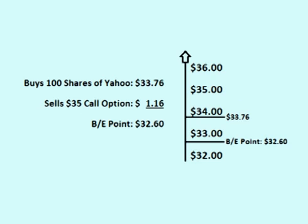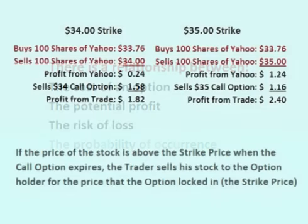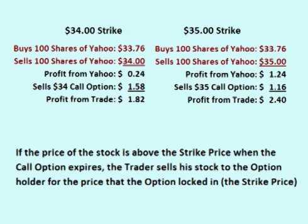Let's compare the two choices. It is important to note that there is a relationship between the cost of an option, the potential profit, the risk of loss, and the probability of occurrence. If the price of the underlying stock rises over the call option strike price, the option is exercised and the trader sells the stock. This is known as being called out. Getting called out closes the trade, which both locks in a profit and ends the possibility of the trade losing money.